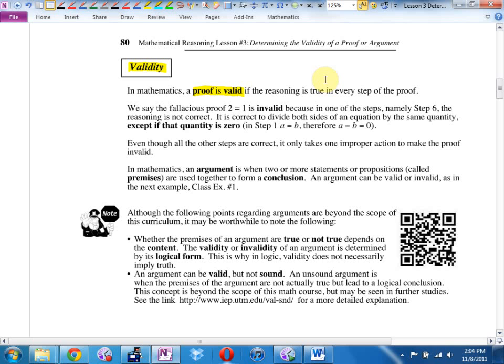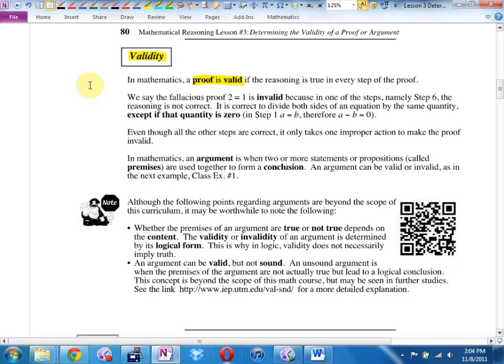It is correct to divide both sides of an equation by the same quantity, except you can't divide by zero. And in step one, we said that A equaled B, so A minus B is zero. Even though all of the other steps are correct, all it takes is one single improper argument to make the whole proof invalid.